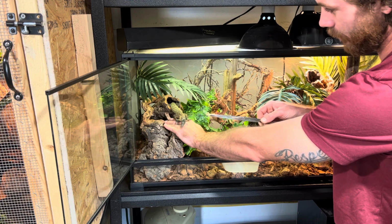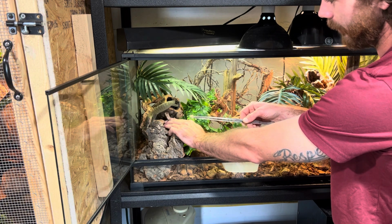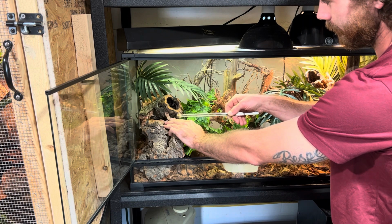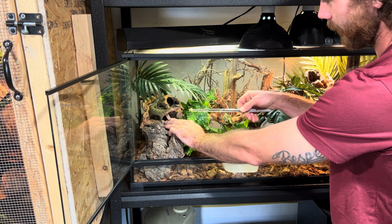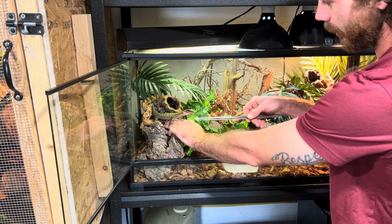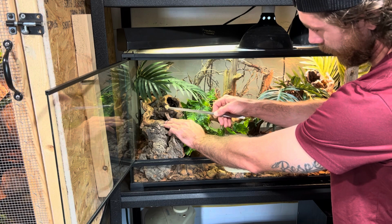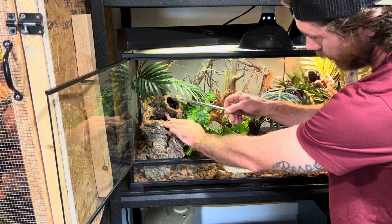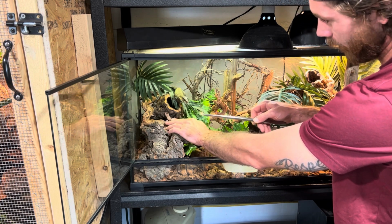Testing the boundaries, testing the water. Hey, hey! That's my knuckle, you butthead. Right here. Come on. Look at that little dinosaur, you guys. This has got to be one of the most colorful baby peach throats I've ever had. I mean, its tail is blue all the way up to its hind legs. And the coloration on its back is like a silverish turquoise. It is absolutely fantastic. Come on, little one.